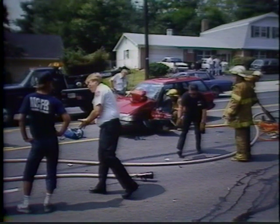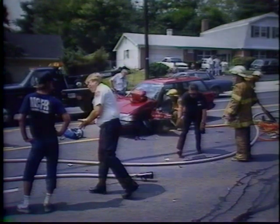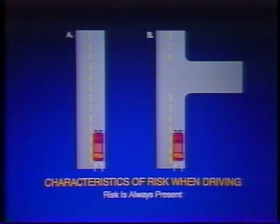There are guidelines that can assist to more accurately assess conditions, predict the actions of other roadway users, and make decisions with a more realistic concept of the consequences. To help you understand these guidelines, put yourself in the driver's seat. The first guideline is: risk is always present. How would you assess the level of risk in these conditions?